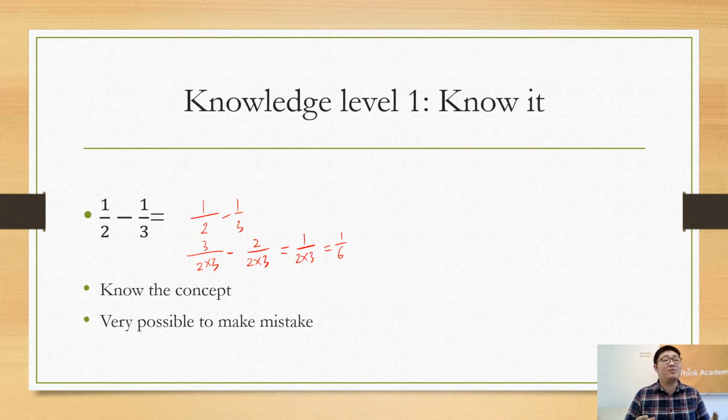But a lot of people say, oh, that question, I know how to do it. I'm just careless. I'll get the question right next time. Well, actually, just knowing it will not help you avoid making mistakes. 1 plus 1 is really easy, and you know why. You never make mistakes on 1 plus 1 equals 2, right? So no matter how careless you are, knowing the concept is not enough. You need to go to the next level.